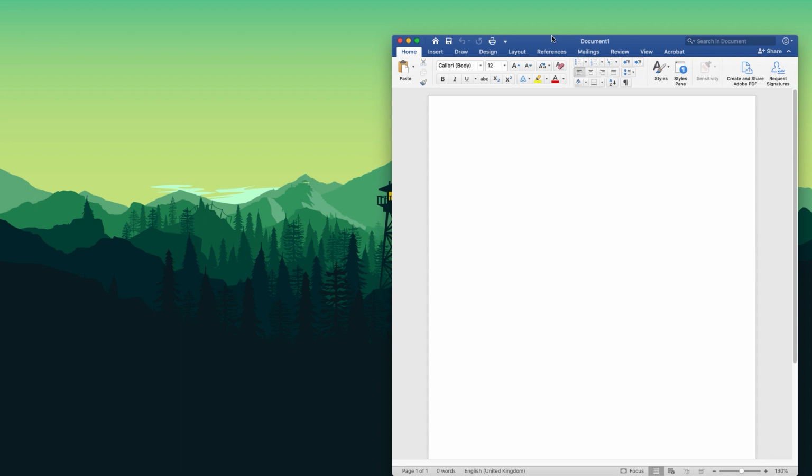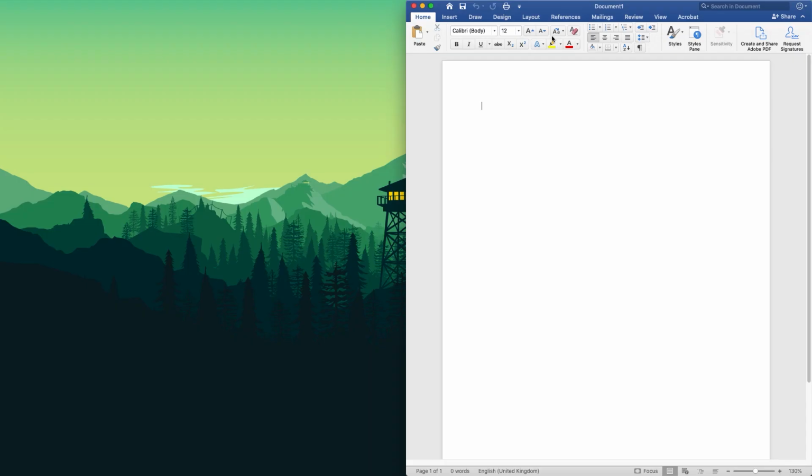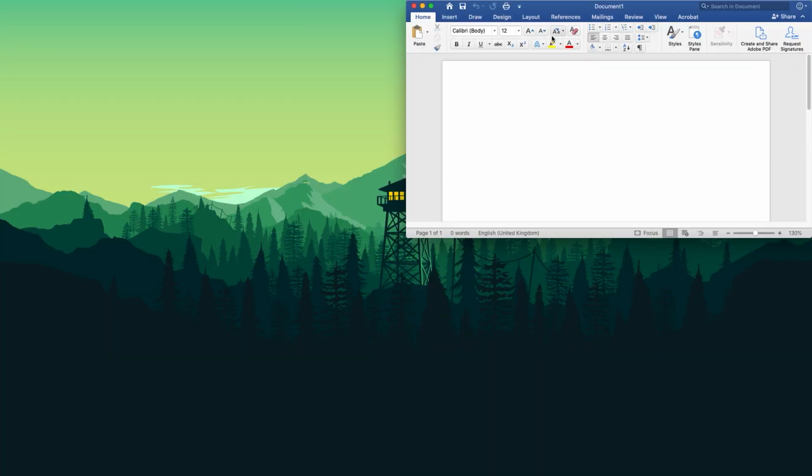So I can hold down Control, Option, and then left arrow key, and we've got it on the left hand side of the screen. The same with the right hand side, and then you can go up, down, and then you can go around like that.